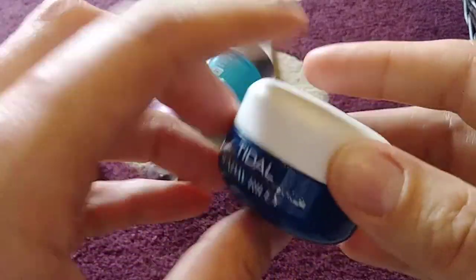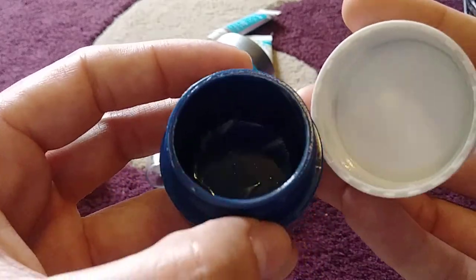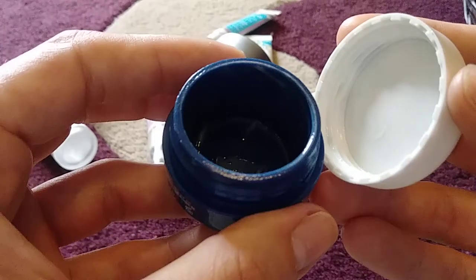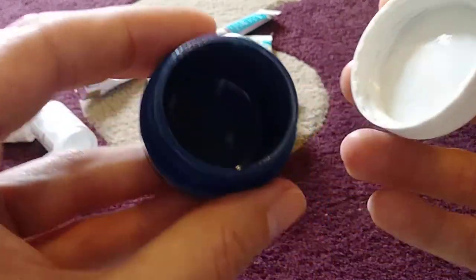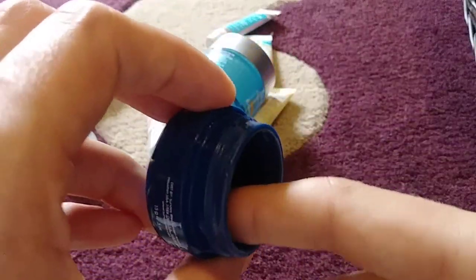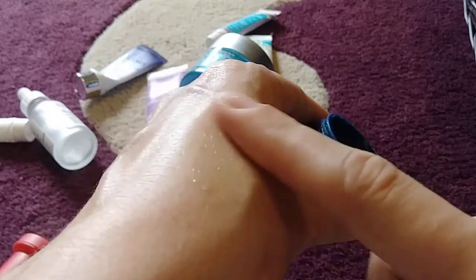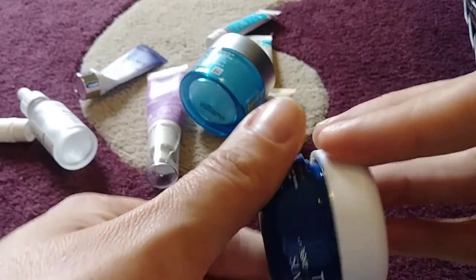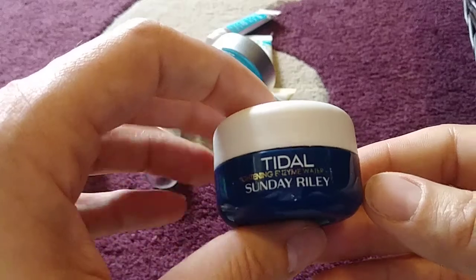Cute little packaging here. It kind of smells like salad, and I don't know if they added fragrance to it or if that's just the smell of the normal ingredients. It's pretty lightweight. It's a nice texture. It was okay. I wouldn't buy the full size. I just have some that I like better.